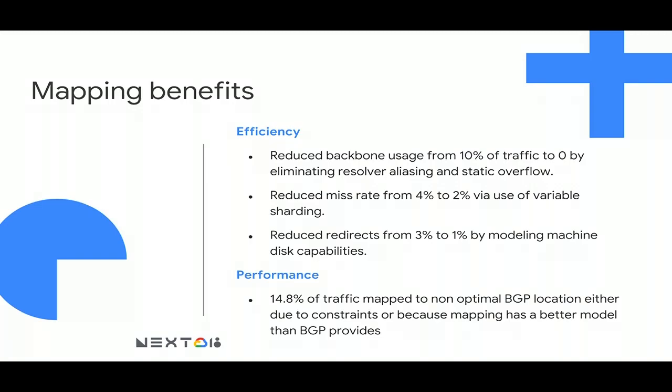And this mapping system actually matters. On the ingress side, we find that if you just rely on BGP, which is the closest hop, about 14, 15% of the traffic would land in a place that would not give you optimal performance. So being able to take these incoming requests and forward them to the right cache actually makes a difference, not for most of the traffic, but a good enough chunk of the traffic to matter.